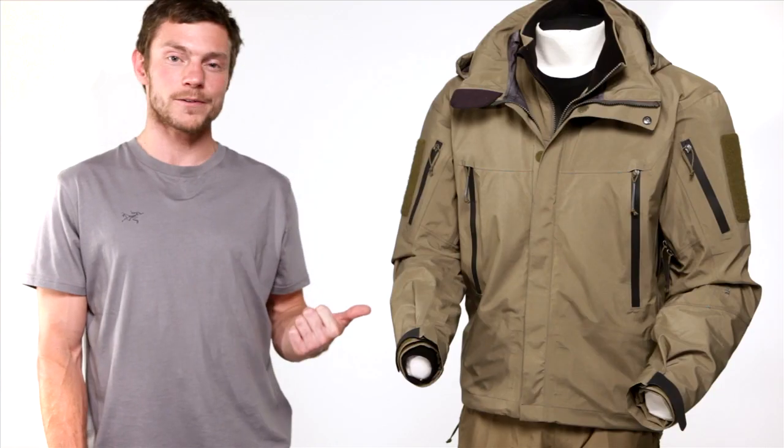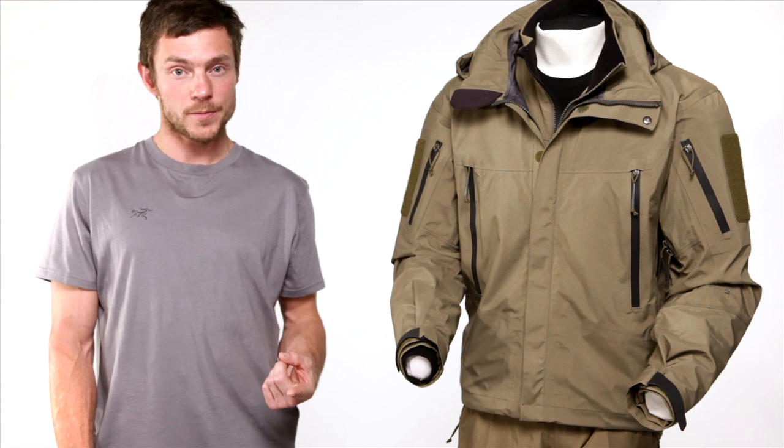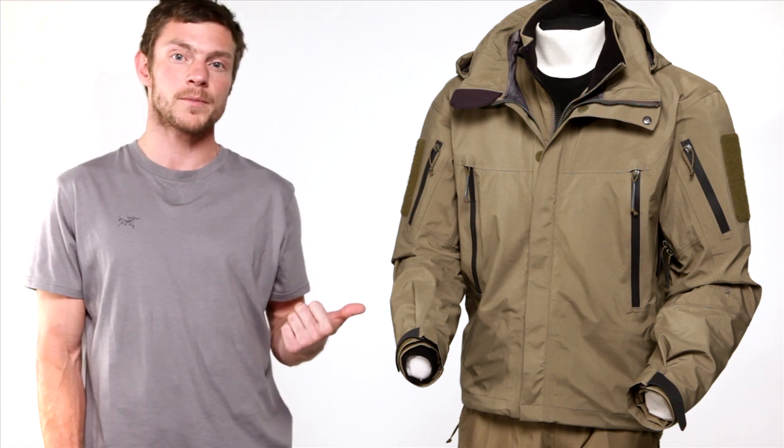The outer layer is the last layer in your system. It's gonna go on over top of all your other layers. And so it still has to be breathable and help transport moisture away from your body, but its primary function is to protect you from the elements.